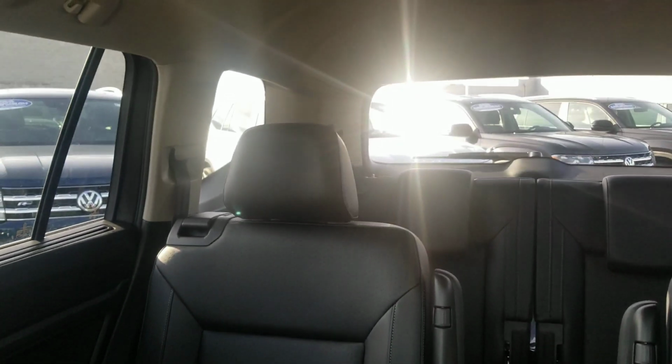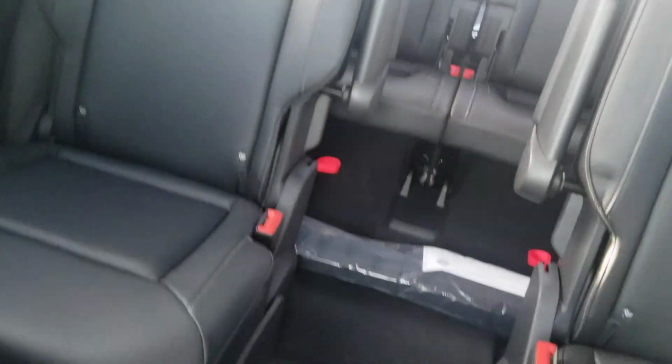Headrest adjust is right here, and then you also have a seatbelt adjust there. This one does have captain's chairs, so they are an option in the SE. So there's a look at the captain's chairs in the back. Let's hop out and take a look at the... Oh, I did want to show you one other thing.